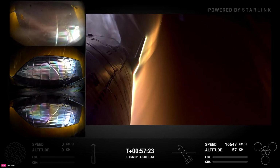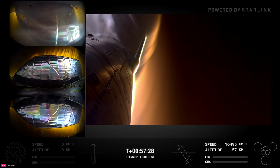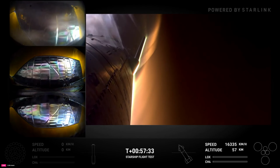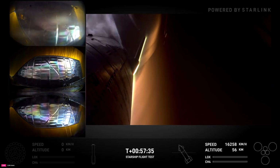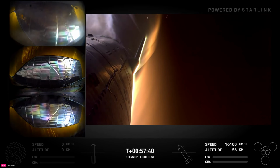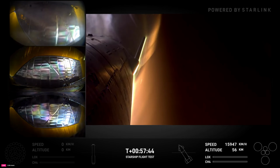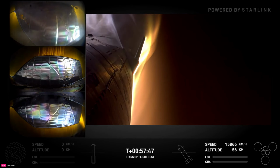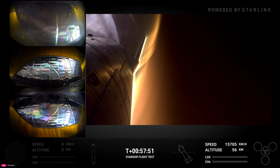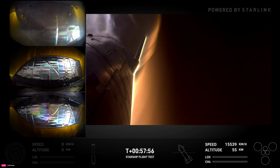Looks like we got more views of each of the flaps on the ship as it's making its way back down to Earth. And we did pass through peak heating and still got really good views throughout that whole period. Typically during the highest heat on the vehicle, we tend to build up a lot of plasma, and that's typically when we would lose connection or views of the vehicle. But again, with Starlink, we were able to get some live views throughout that entire process.